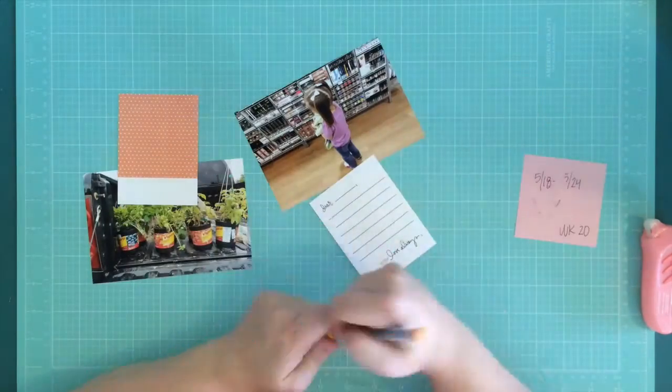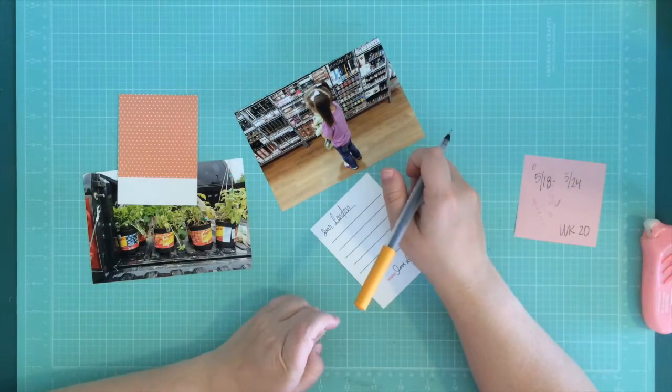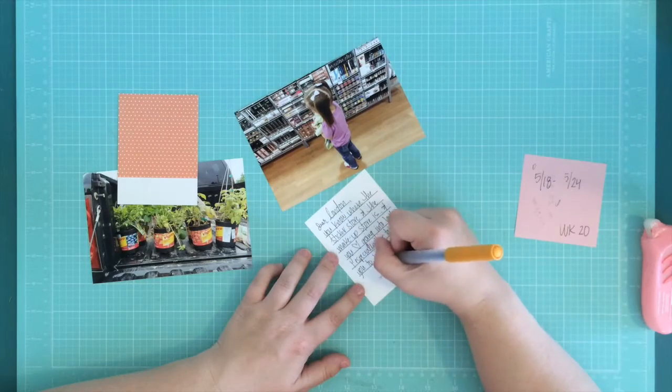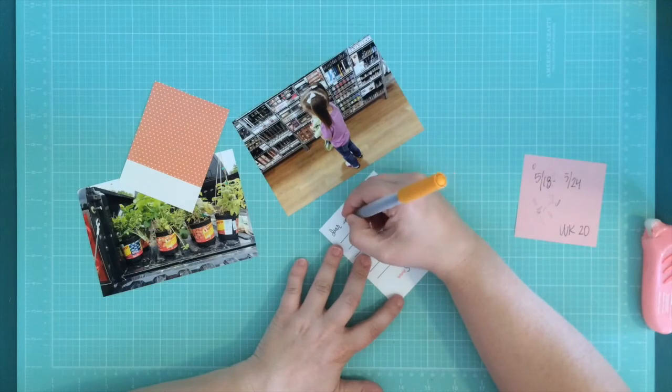So next I pull out my other 2 photos and the 2 cards. Now this photo that I'm working with right here is just my daughter standing in an aisle at a store looking at some makeup. We were actually in Ulta, and the card I'm using says "Dear Blank" and has a bunch of spaces that you can fill in, and then at the end says "Love Always."